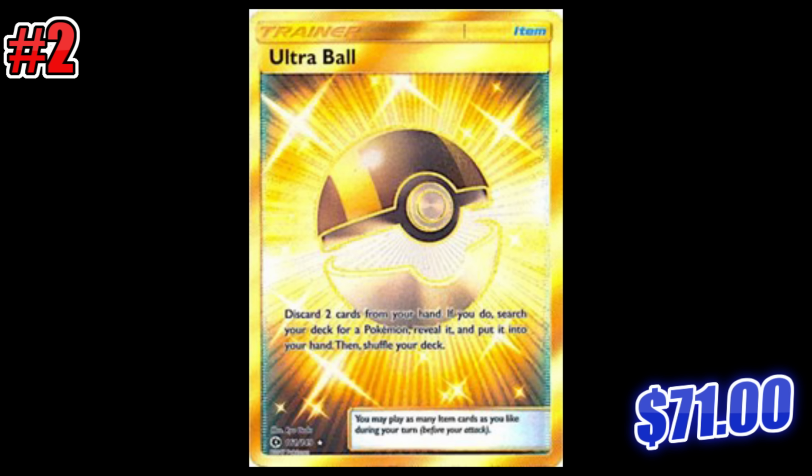So, Ultra Ball: discard 2 cards from your hand. If you do, search your deck for a Pokemon card, put it into your hand, and then shuffle your deck. Pokemon Ultra Ball has been in the game for not ever, but basically ever. Probably what you can expect to say is the best card ever printed. Searching your deck for any Pokemon is just very powerful. Beautiful full art secret rare version, $71.